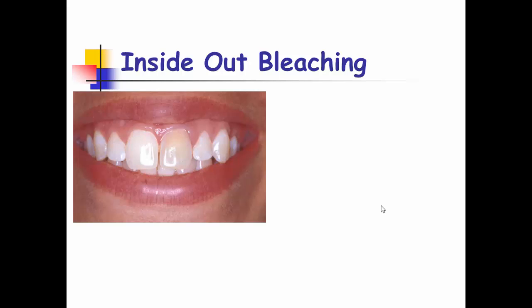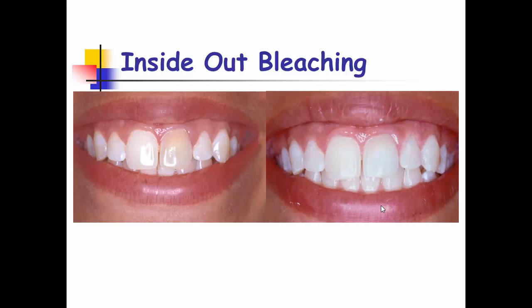So for this patient, over a 2-week period of time, remember we did 1 visit of non-vital bleaching, and then 2 weeks of vital and non-vital bleaching together, we got this result. What we typically would tell the patient is that when the teeth match, they need to come back in, the bleaching's been completed, they can stop the bleaching procedure. Once the bleaching's completed, we then go in and place our composite resin restoration.